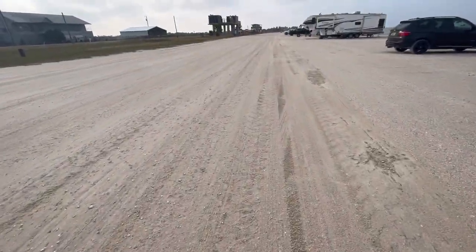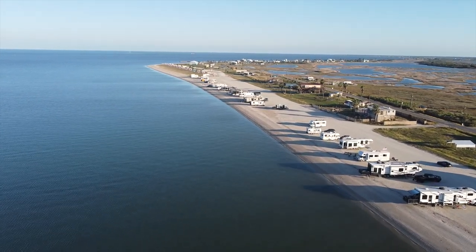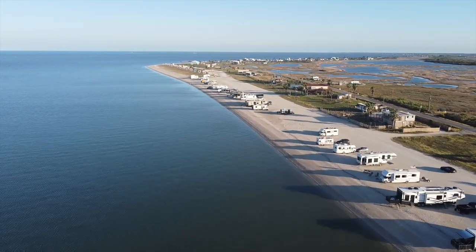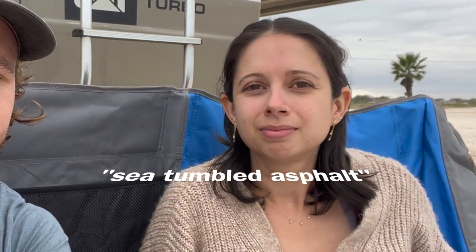We're on day 7. Our tanks are about to burst. So we'll be leaving tomorrow morning, but the sand is really hard packed. I was worried about driving onto it, but you have huge fifth wheels here. There's vans, there's Class A's, school buses, rigs of all types. So yeah, it's easy. It's hard packed. It's mostly shell and like sea tumbled asphalt.